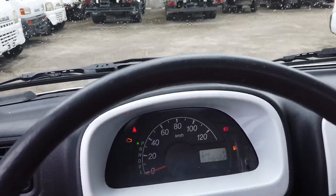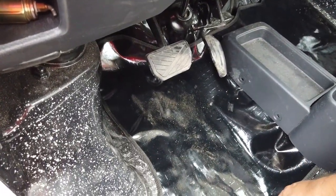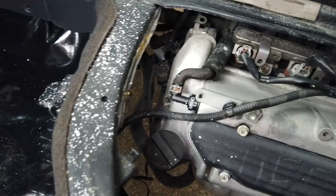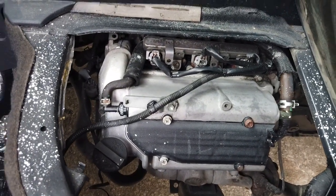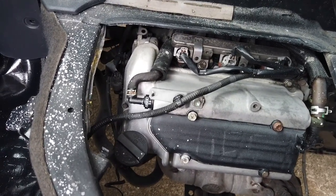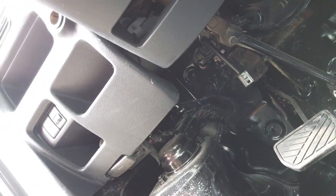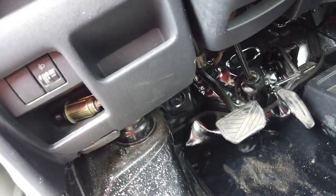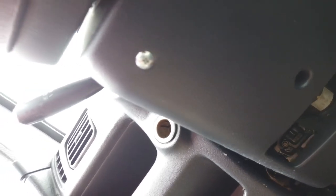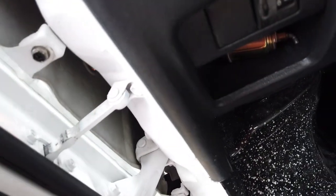So let's check on the engine. Silipin natin. Okay. That's the K6A engine, 12 valve, 660cc. Ganda po ng tunog. Pakinggan natin. Yeah. So let's try some acceleration. No delays. Maganda pa ang mga coil pack, spark plugs.